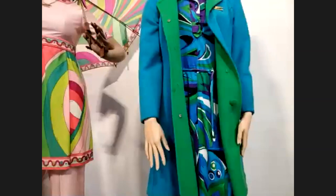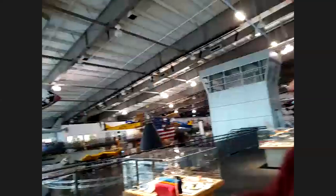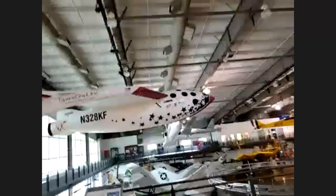Maybe? I can't tell, but it's gorgeous. It does look like it's reversible. Very neat. And there's Spaceship One from a different point of view. Oh, yes. Here, you can get a really good view of Spaceship One from up here.